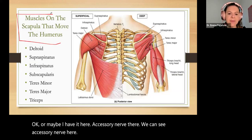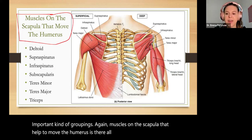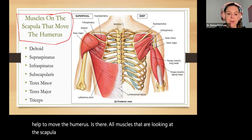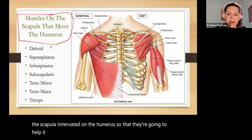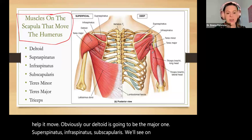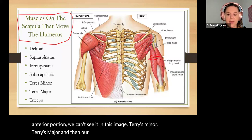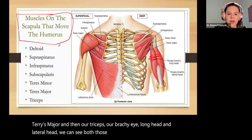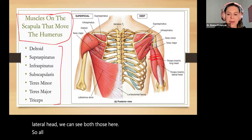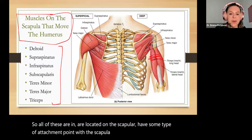Important groupings again, muscles on the scapula that help to move the humerus. These are all muscles that are located on the scapula and insert on the humerus so that they're going to help it move. Obviously, our deltoid is going to be the major one, supraspinatus, infraspinatus, subscapularis, which we'll see on the anterior portion. We can't see it in this image. Teres minor, teres major, and then our triceps brachii, long head and lateral head. We can see both those here. So all of these are located on the scapula or have some type of attachment point with the scapula and also attach to the humerus to help move the humerus.